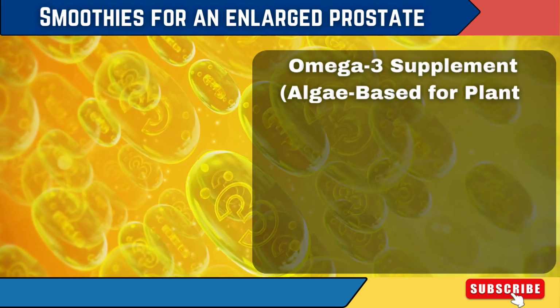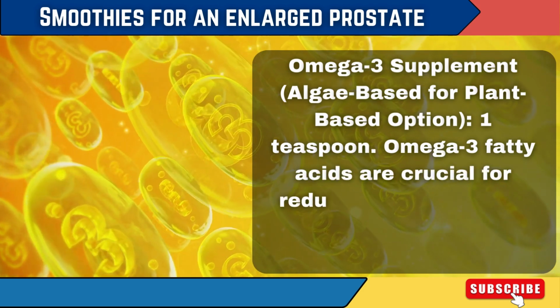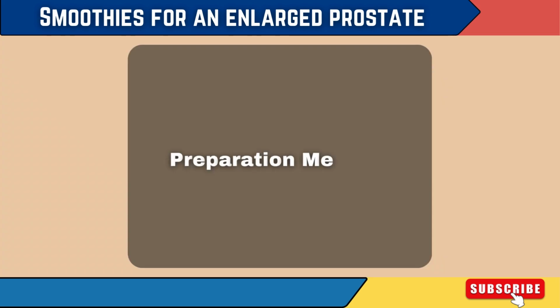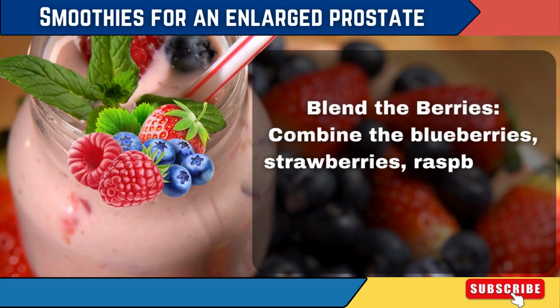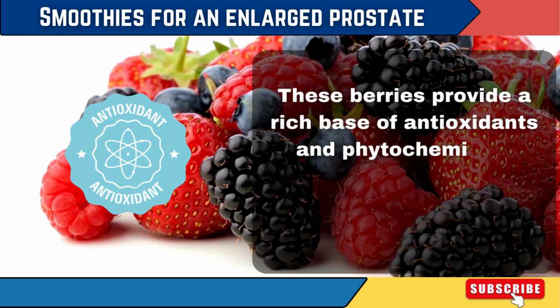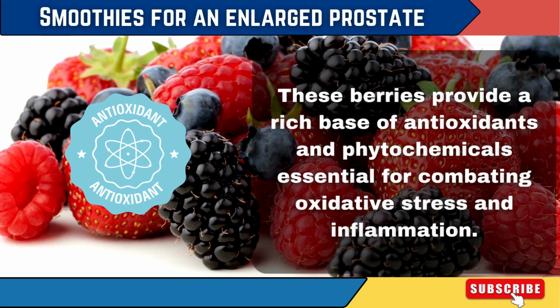Omega-3 supplement, algae-based for plant-based option, 1 teaspoon. Omega-3 fatty acids are crucial for reducing inflammation, which is beneficial for prostate health. Preparation method. Blend the berries. Combine the blueberries, strawberries, raspberries, and blackberries in a blender. These berries provide a rich base of antioxidants and phytochemicals essential for combating oxidative stress and inflammation.